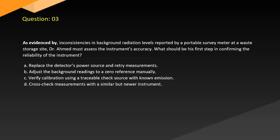Question 3. Evidenced by inconsistencies in background radiation levels reported by a portable survey meter at a waste storage site, Dr. Ahmed must assess the instrument's accuracy. What should be his first step in confirming the reliability of the instrument? A. Replace the detector's power source and retry measurements. B. Adjust the background readings to zero reference manually. C. Verify calibration using a traceable check source with known emission. D. Cross-check measurements with a similar but newer instrument.